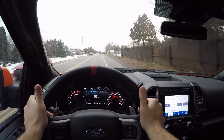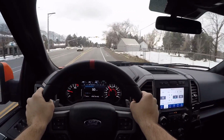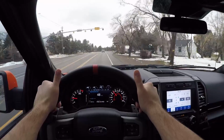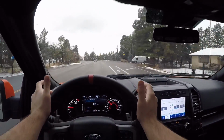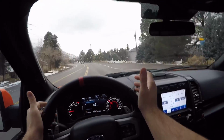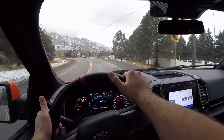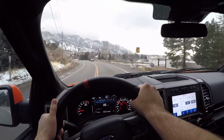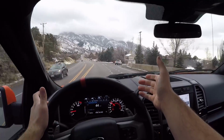Now that sounds pretty cool, doesn't it? Well, like half of that is real and half of that's coming from speakers. There's speakers in the truck that pipe in fake noise, and it's a little bit annoying because it's not legit, but at the same time, it sounds good, and if it makes the driving experience better, I think it's okay. But I wish it was all real noises, because what happens if one of the speakers breaks? Then the truck doesn't sound as good.